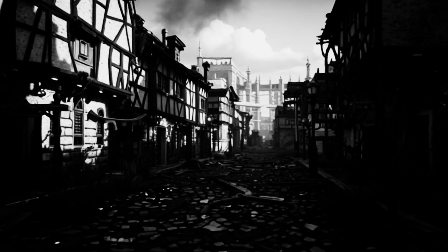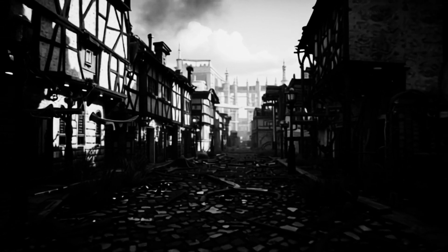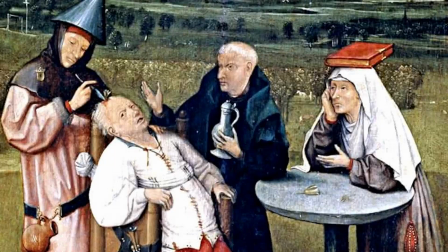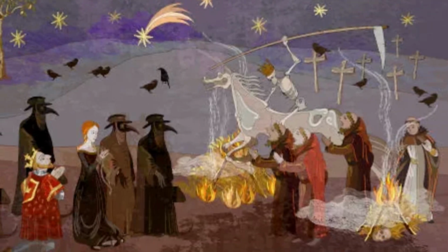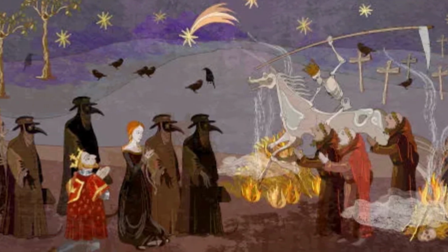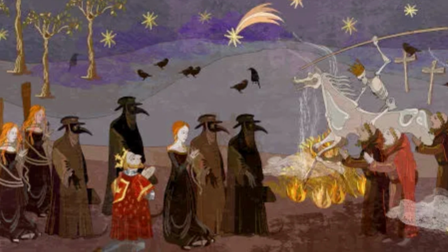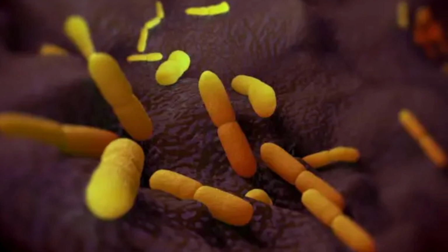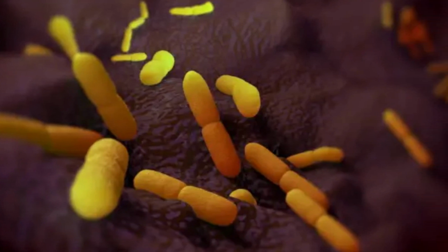Although medieval medicine did not yet understand the bacterial cause of the plague, practices such as burning the clothes and belongings of the infected helped control its spread. In the 19th century, with the development of microbiology, the bacterium Yersinia pestis was identified, and effective treatments, such as antibiotics, were created. The plague never completely disappeared.